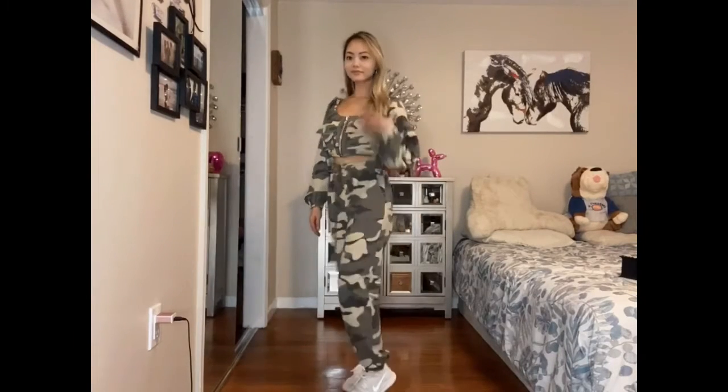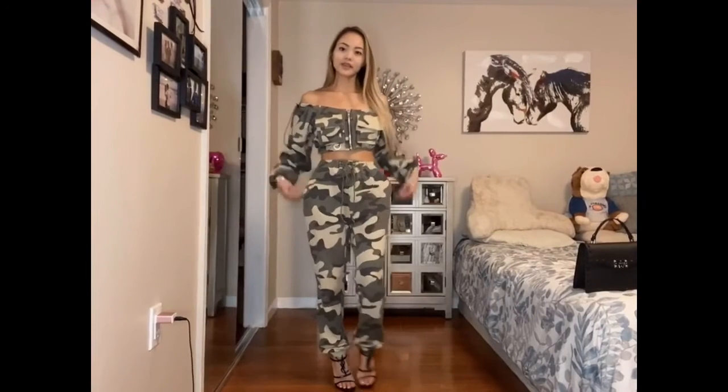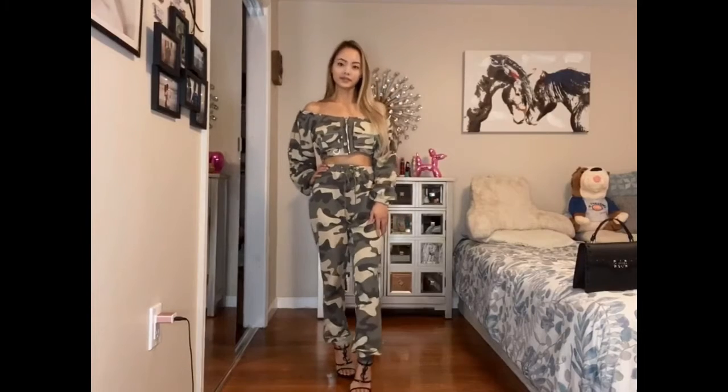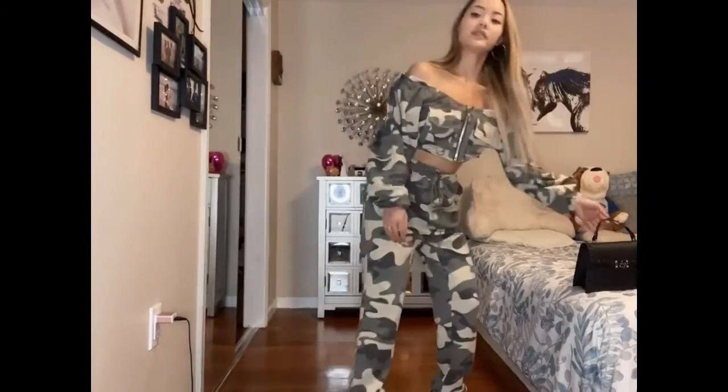Guys, here is the camouflage outfit. I am going to pair it with sneakers, and I am also going to pair it with the heels. Next, I'm going to pair it with these heels so you can see how the style can be upped a little bit with heels. This is how it looks in heels and less casual, but ready to go out and hit the club or something. And I'll add a bag to this look.